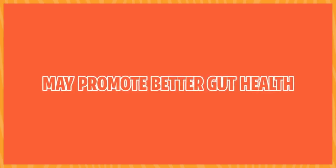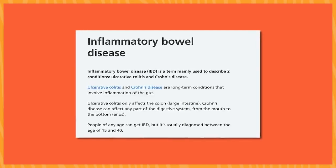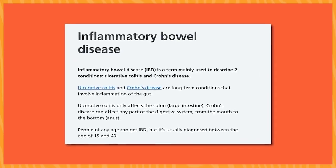The first one is turkey tail's benefits for gut health. Turkey tail actually also has some potential anti-inflammatory effects, which may provide additional benefits in cases of things like inflammatory bowel disease. It suggests that the antibacterial, antiviral, and immunomodulatory properties of turkey tail mushrooms may actually be helpful in improving the gut microbiome and maintaining a healthier gut environment.